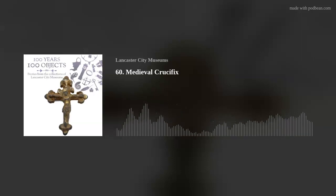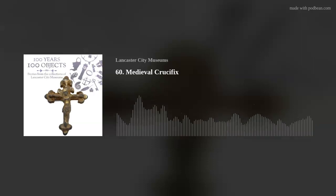And therefore, being seen to be pious was to have a quite conspicuous form of piety literally displayed upon your person. So if this is something to be worn publicly, to show that the owner was pious, who might the owner have been? It's likely to have been owned by a layperson.